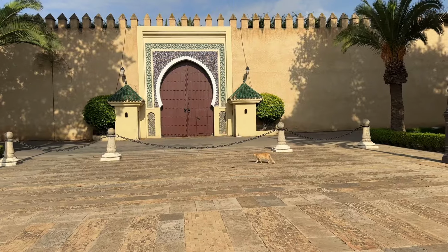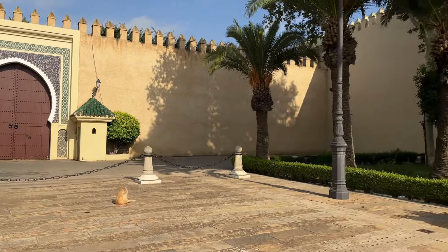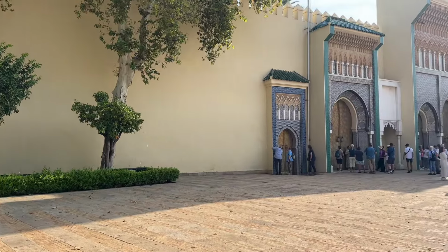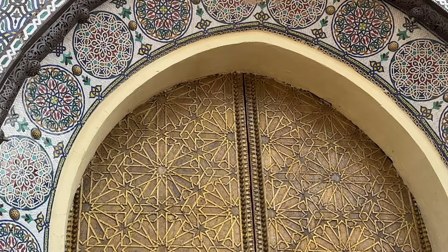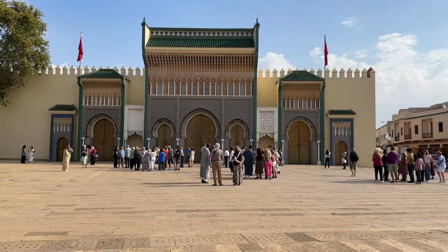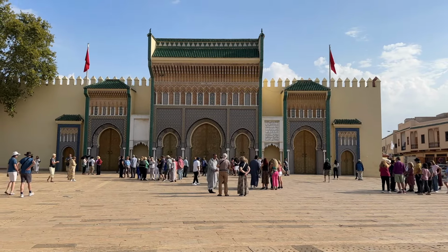So this palace is a really busy area. I'm just going to wander away and I might even find a cat to talk to. Of course, there's a cat. So this is a side door away from all the people, but I'll just turn around. It's a really lovely area. The sun's not in a great position to be filming, but I'll do the best I can. So that gives you more of a perspective of what the whole entranceway is.